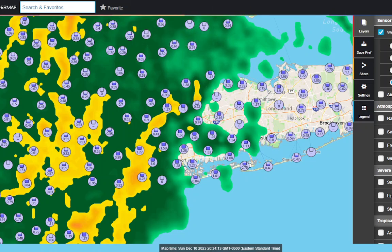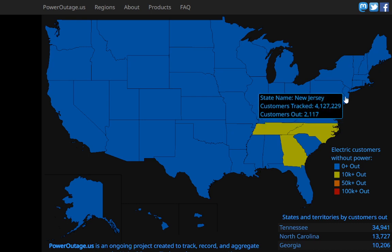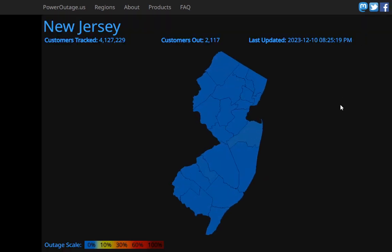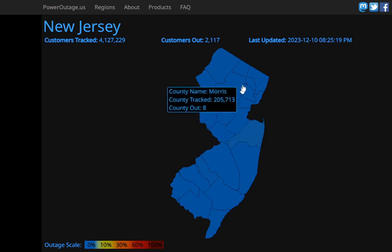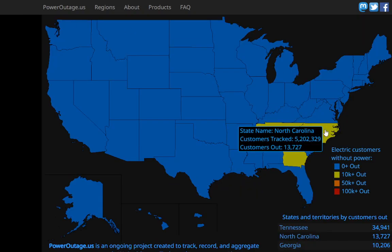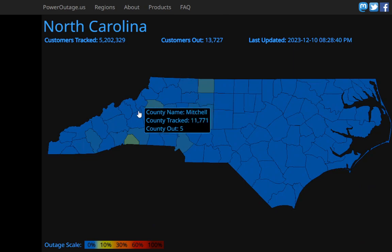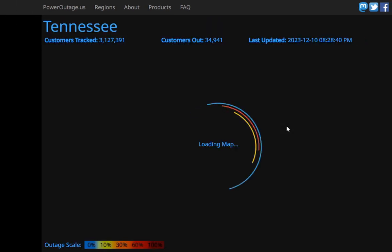Let's go to the power outage U.S. map. Right now, nothing. Well, New Jersey has 2,001. It looks like Monmouth has 1,000 out. So this is some of the action that's coming our way later tonight, and I'll try to update you as much as I can. We have power outages in North Carolina, it looks like. But Tennessee was hit very hard, obviously, by those tornadoes yesterday.